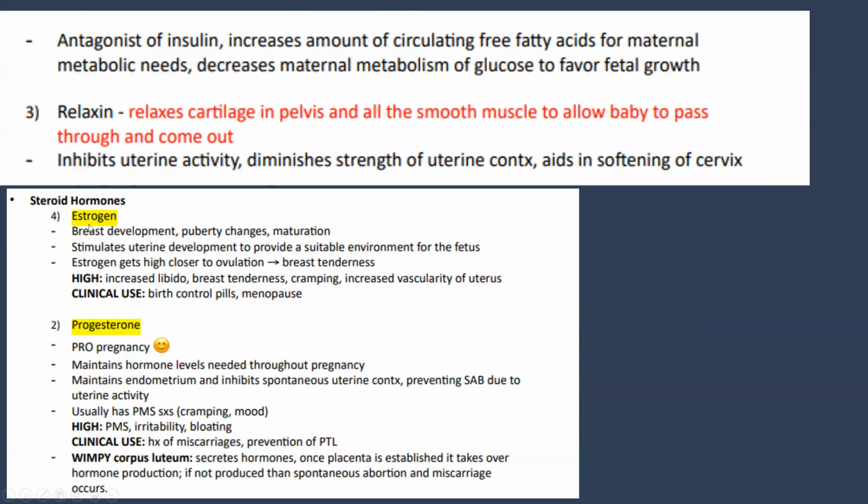This is the hormone that's usually in our birth control pills. And this is the one that we're going to be giving for moms that are in menopause.